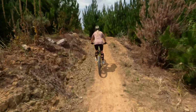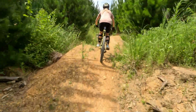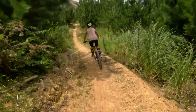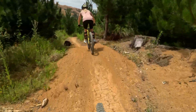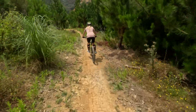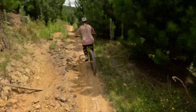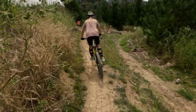I reckon we're getting some speed up now, dear. I think we're really flowing. It's all about confidence. I can see she's getting some confidence up. She's actually moving quite quick. We are absolutely hauling it now. That's it, just lean around the berm. Berm's your friend. Alright, I think that might have been your best one so far.